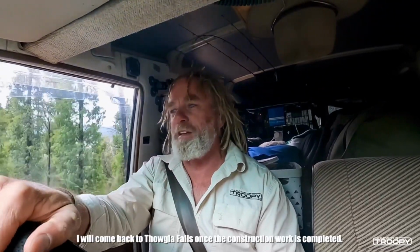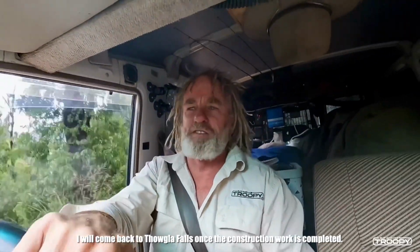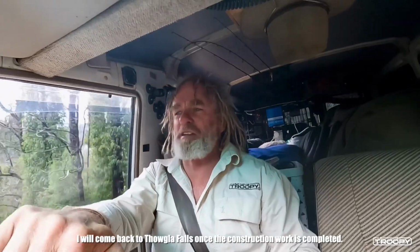Respect the guys working in there, in case something happens to you, they're liable anyway. So yeah, I've got the drone up and got some good footage, so I think it's very impressive. It'll be well worth the drive once it's all up and running. It's probably about a 6k drive off the main road.